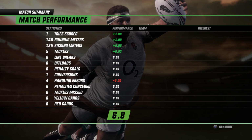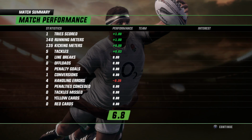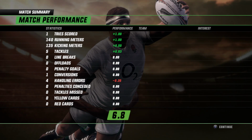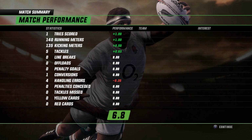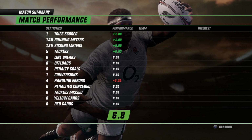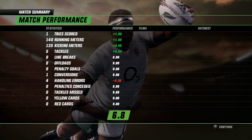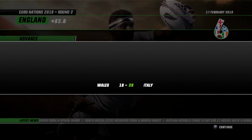So overall match rating is 6.8. I mean, we lost, and didn't play the full game. I guess you've got to be content with that. Good points for the running meters, kicking meters, and the try, of course. So yeah, average day at the office for Nathan, I'm afraid to say, wasn't what we had in mind at all. Okay, we're simulating through.